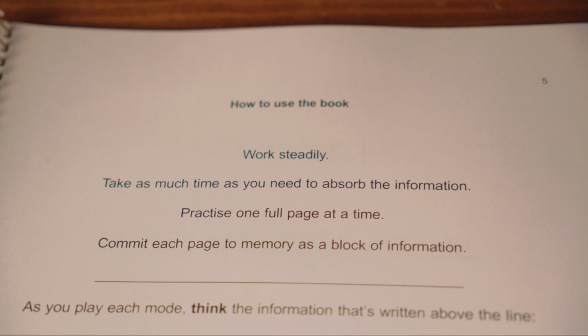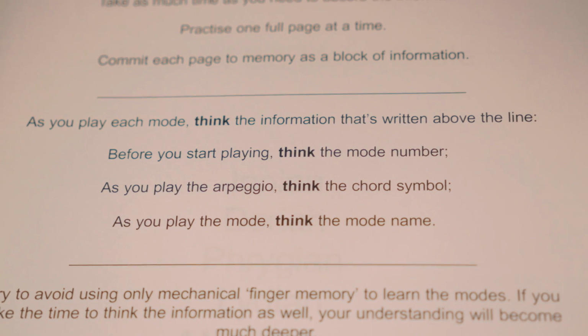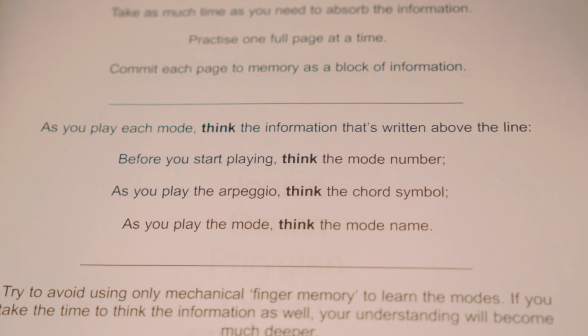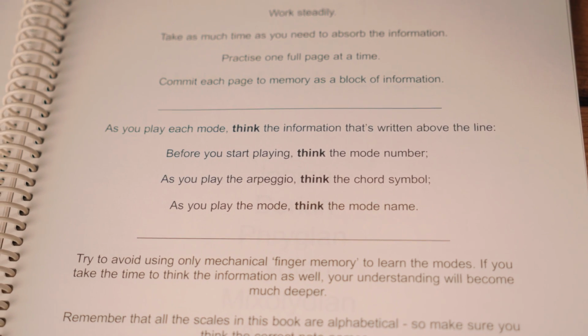Work steadily, take as much time as you need to absorb the information, practice one full page at a time. As you play each mode, think the information that's written above the line. Before you start playing, think the mode number. As you play the arpeggio, think the chord symbol, and as you play the mode, think the mode name.